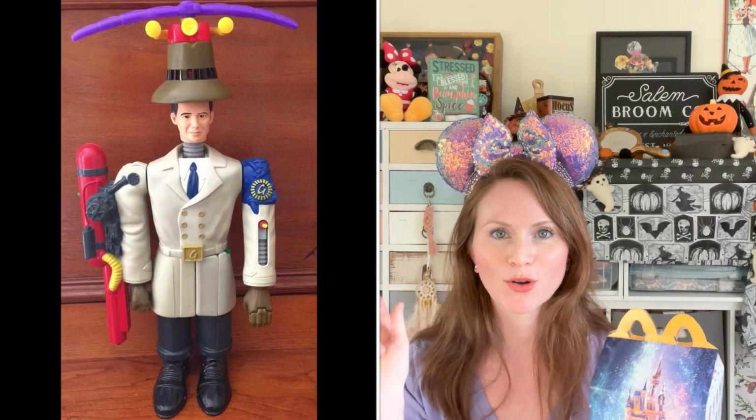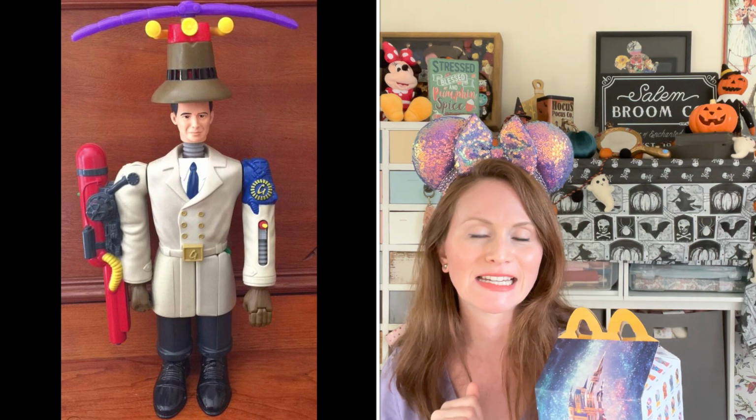I remember back when the Inspector Gadget movie came out, McDonald's did this really cool thing where if you collect all the individual toys and put them together, it forms this big Inspector Gadget doll. And if I find a picture, I'll go ahead and insert it here so you can actually see what this thing looks like. But it was a big thing. It was probably about this size. No joke, this size.